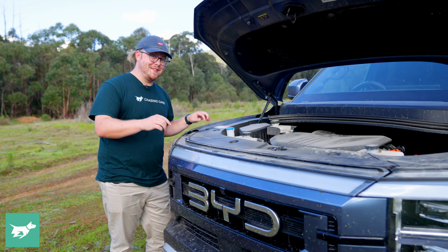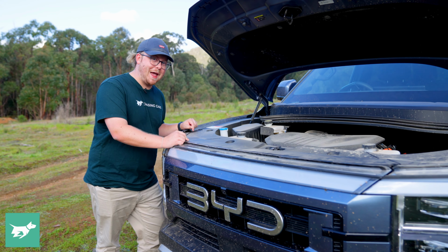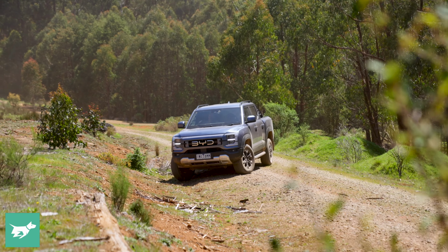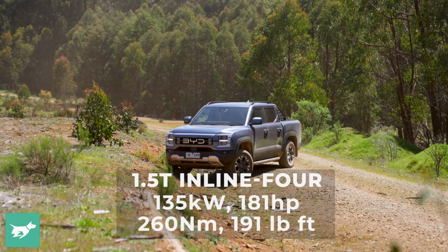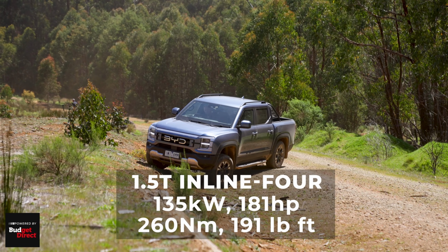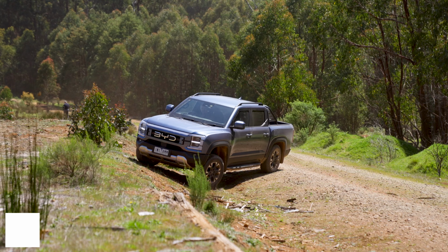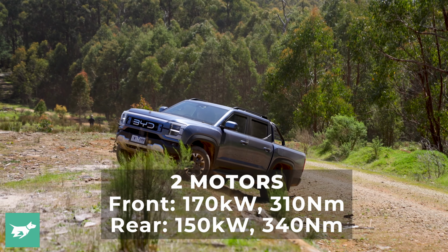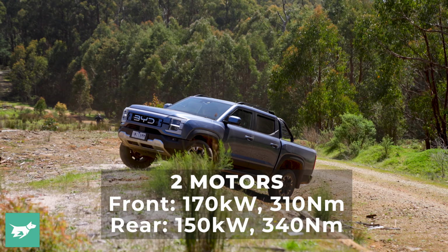So, shock horror, this ute is not turbo diesel powered. Instead, it is a plug-in hybrid. What that means is this has a 1.5 litre turbocharged petrol engine that's connected to two electric motors, one on the front and one on the rear, produces total outputs of 321 kilowatts and 650 newton meters of torque. So this is a serious bit of kit.